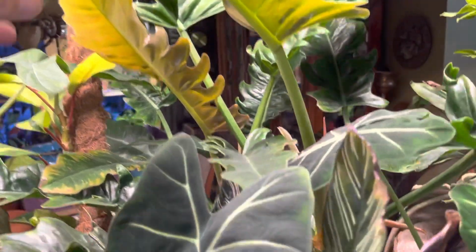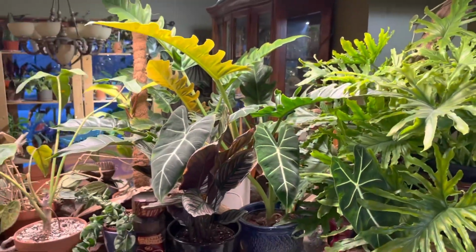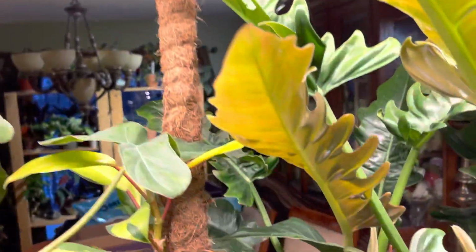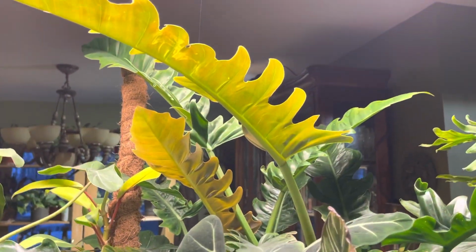On a side note, it's kind of neat, these jungle boogies, they come up with these very caramel leaves. These new ones, this is it from far back, but these new ones, they come up with a beautiful bronzy look to them. And they're like that for quite a few weeks. And we've got them close to the light, so we get to look at those beautiful leaves every day, and new ones are already sprouting out, so that's kind of neat.